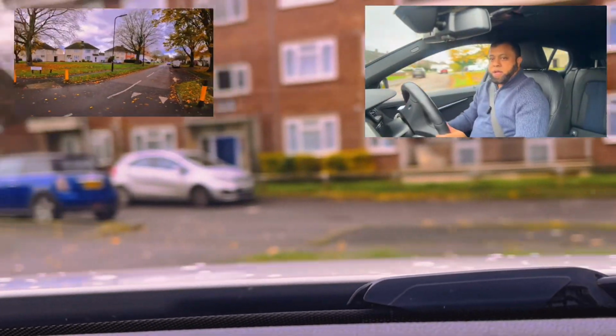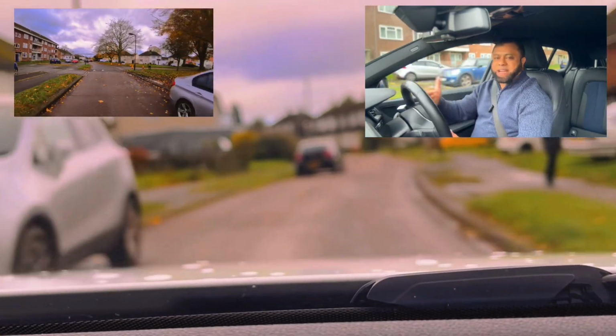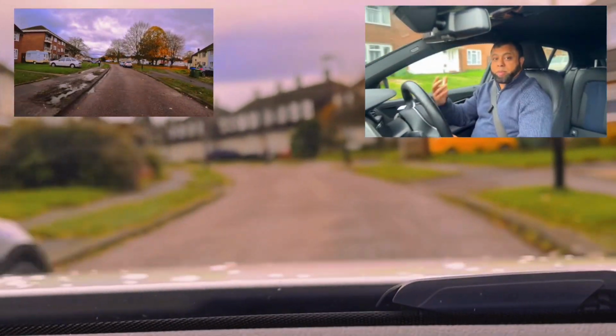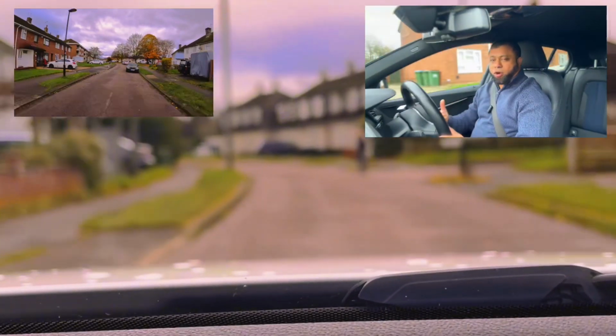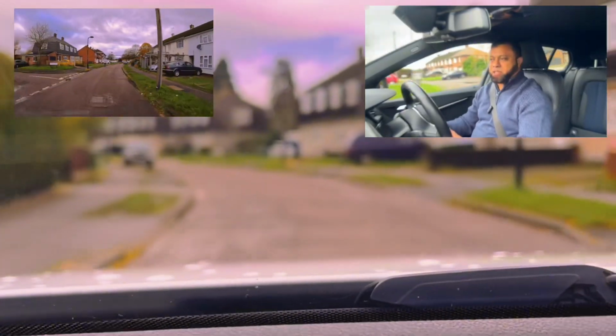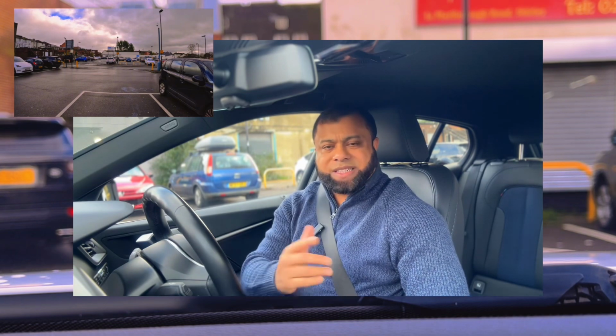Good. That was an open junction, meaning I could see before I reached the end if there was somebody coming or not. So what do I need to do? I need to make the decisions early. If I don't, I go there and stop, I will get done for undue hesitation. Okay? Okay, so I hope this video helped and I hope you now understand what is undue hesitation.